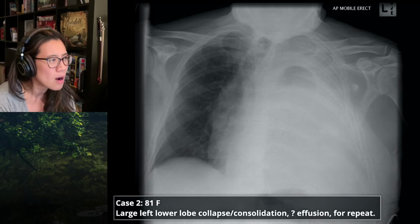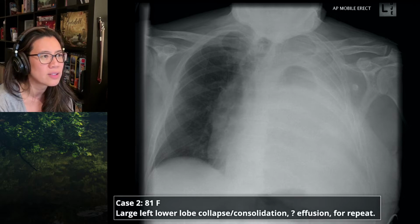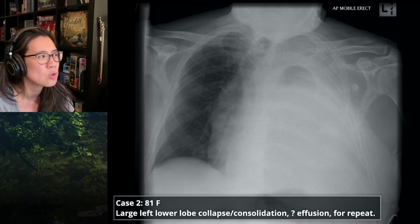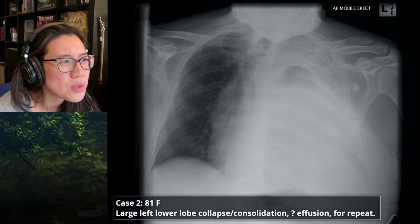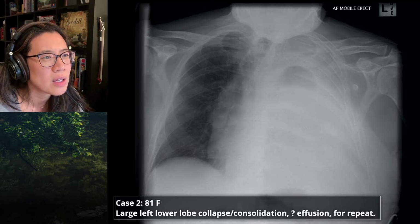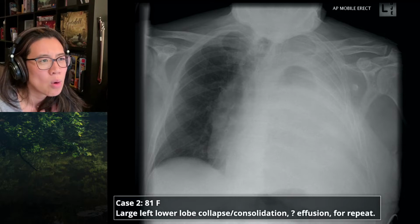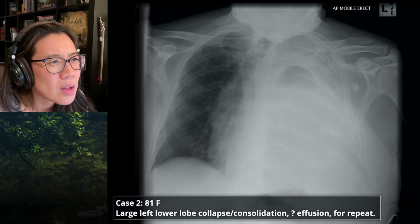The right lung is clear. The right costophrenic angle is clear. I don't see a pneumothorax. And she's had what looks like old trauma of that left clavicle. I think there's an old fracture. How old is it? I'm not certain, to be honest. It looks like the distal margin of the medial portion looks quite tapered. And I think there might be some.